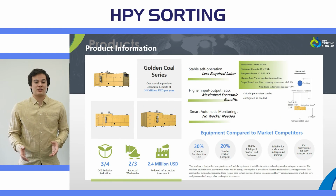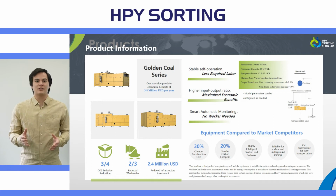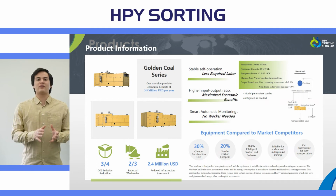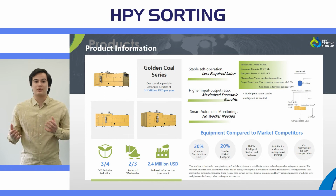This is our Golden Coal Series. Our Golden Coal Series is made specifically for coal because oftentimes when coal is brought to the washing or processing plant, it comes in large grain sizes. That's why our machine is able to process sizes from 50 to 300 millimeters. However, the size doesn't affect the speed. We see an average belt speed of 1 meter per second.